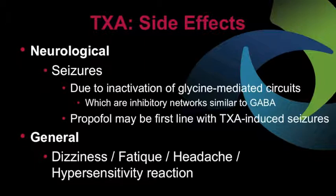Other things: dizziness, fatigue, headache, which I think is listed on every medication out there, as well as nausea and vomiting, but you can see those a little bit more common than normal. And hypersensitivity reaction, very similar to other allergy type reactions that you've seen in the past, hives, swelling, things of that nature, of which you're going to treat the same way.